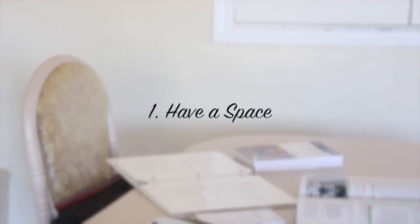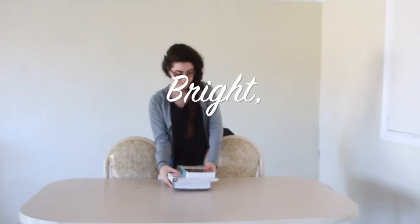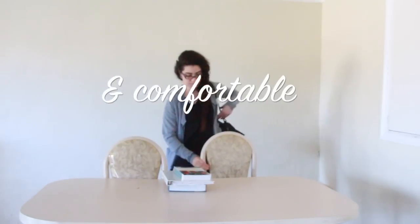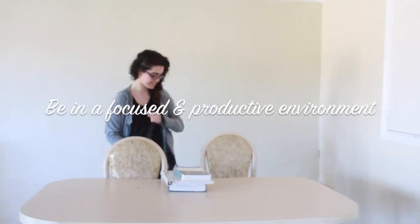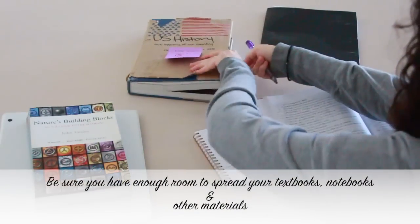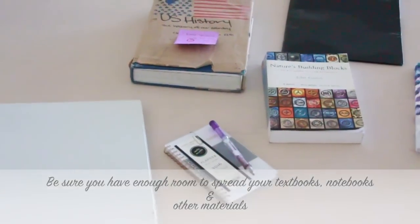Let's begin with tip number 1. The first step is to have a study space. Now, it doesn't have to be somewhere special. You just need a place that is bright and warm and where you can be the most focused, productive, and comfortable. Also, make sure it is its own study spot designated only for studying, where you have enough room to spread your textbooks, notes, and any other materials you may need.